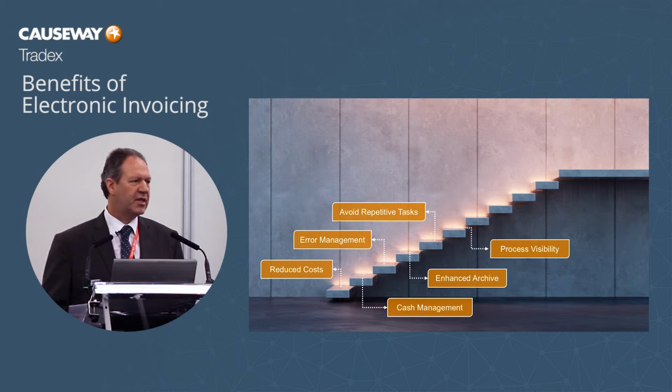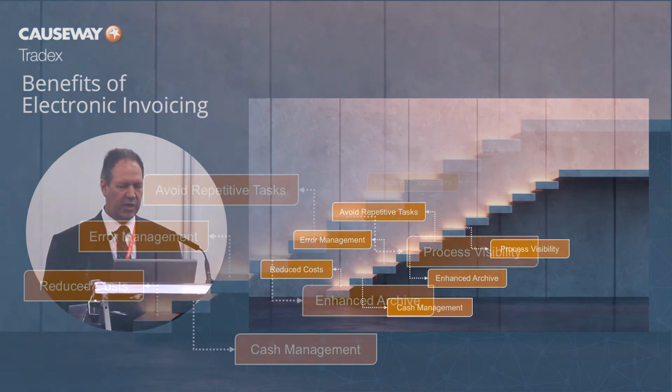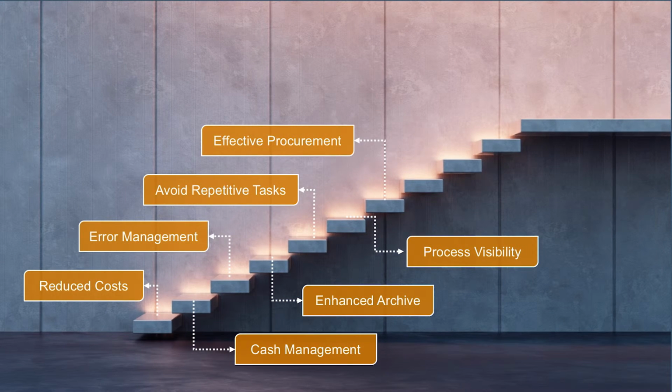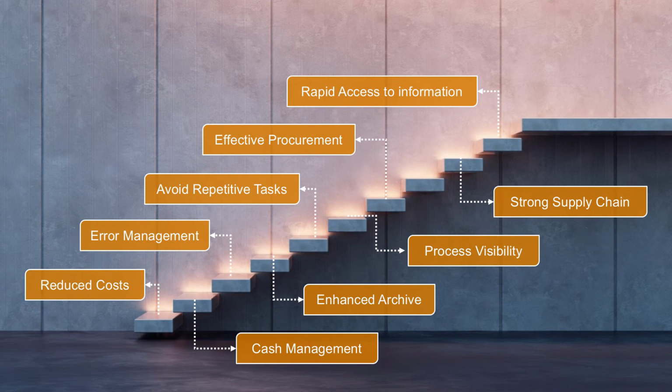Process visibility is also key, again for the supply chain. That knowledge that the invoices have been received, have been processed, hopefully to the point they've been approved. You've got that information available to you and to your supply chain as well. Procurement obviously then leaps off the back of that. The strong supply chain, building those relationships, that transparency builds trust and builds confidence for those suppliers in working with you, and builds confidence for you as well, knowing that you have suppliers that are working effectively and efficiently on your behalf.